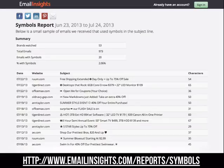So let's look at one more thing. So Email Insights, and here's the URL to where you can find this. They publish a list of brands that they're watching over a month period, the total number of emails they sent, and the emails with symbols. So out of these brands that they're watching, these 53 brands, they've sent almost 1,000 emails that they've monitored in this time period. 20 of those emails, or 2% of them, had symbols in them.